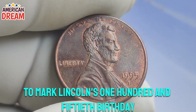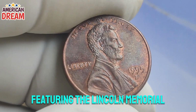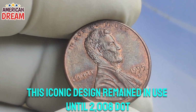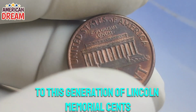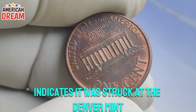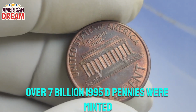The Lincoln penny, officially known as the Lincoln cent, has been in circulation since 1909, introduced to honor the 100th birthday of President Abraham Lincoln. It was the first U.S. coin to feature a real historical person and not a symbolic figure. Designed by Victor David Brenner, it became an instant American icon. The reverse side originally featured 2 wheat ears. These are the famous wheat pennies.